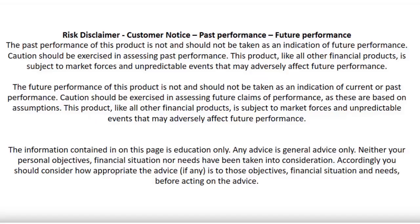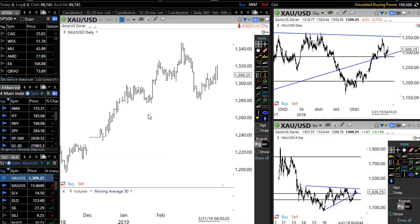Don't place a trade based on what you'll see in this video, because there are no guarantees of making a profit in the market. It takes a long time to become a good trader. So this video is just to educate you to become a much better trader.